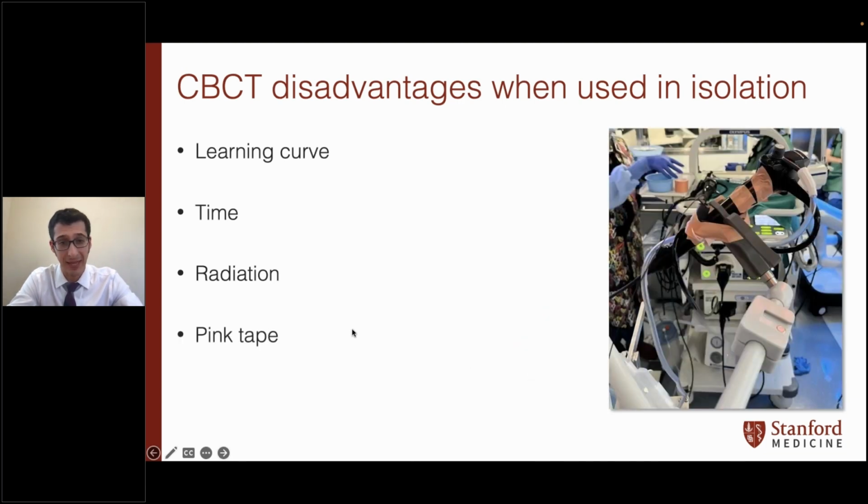And then lastly, pink tape. Lots of things have red tape. Cone beam CT has pink tape. And pink tape is all this pink tape that you have to use to stabilize your scope, keep things in place, keep your tool in place.